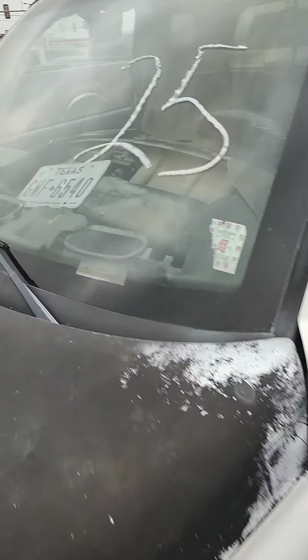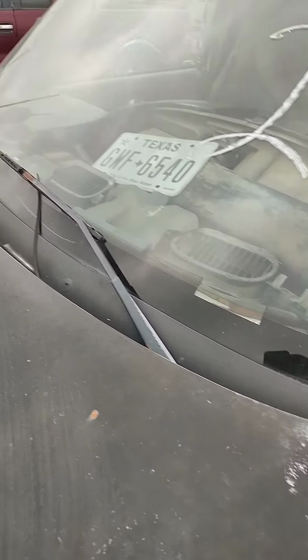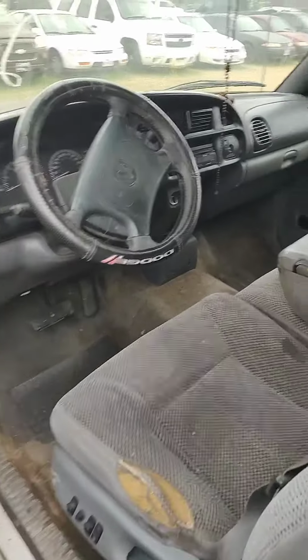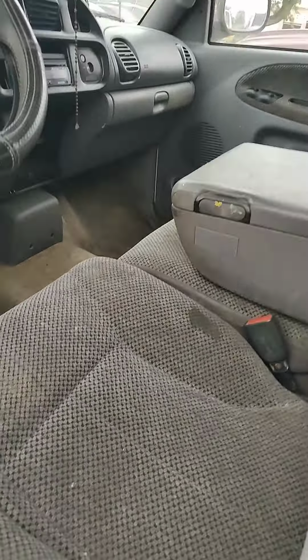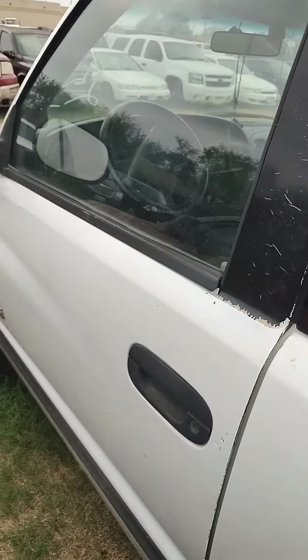Now, this truck here, as you can see, a typical Dodge dash, the dash is all junk and everything. But as far as the interior and everything, this one here is not in real bad shape, being as old as this truck is. This is an older truck. As a matter of fact, this one here is a 98. It's a 98 Dodge Ram 1500 up for auction tomorrow.